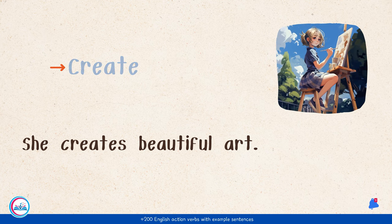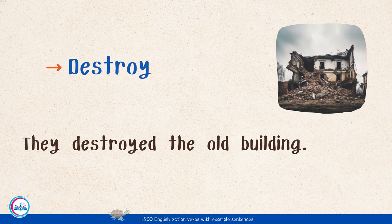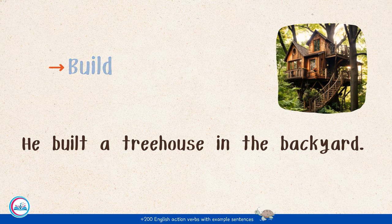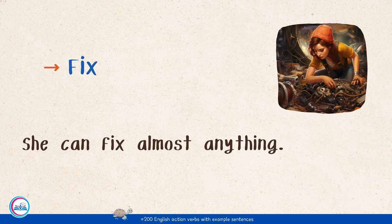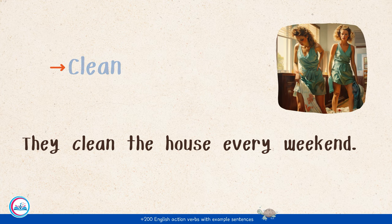Create. She creates beautiful art. Destroy. They destroyed the old building. Build. He built a treehouse in the backyard. Fix. She can fix almost anything. Clean. They clean the house every weekend.